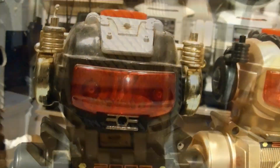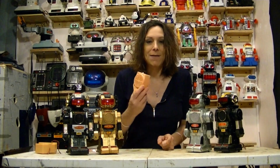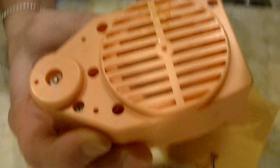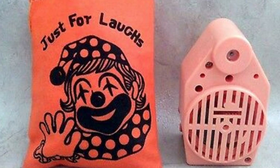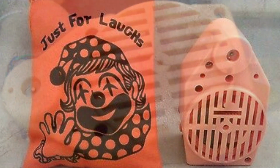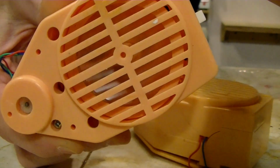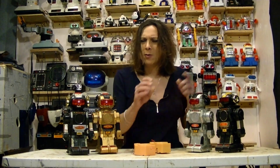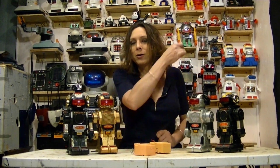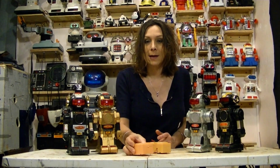Now, the Magic Mike IIs were the exact same thing as the Magic Mikes, except they left out the record player. So back in the day, these things were in all kinds of stuff. There was a thing called a laugh bag or a bag of laughs. You know, just a bag, had one of these in there, and this thing had a laugh track on there, and it would just laugh at you. Now, they still make those, but it's digital. They don't have these in there. There's also little faces that you hung on the wall, and you pulled the tie, and it squirted water at you and laughed. One of these were in there.